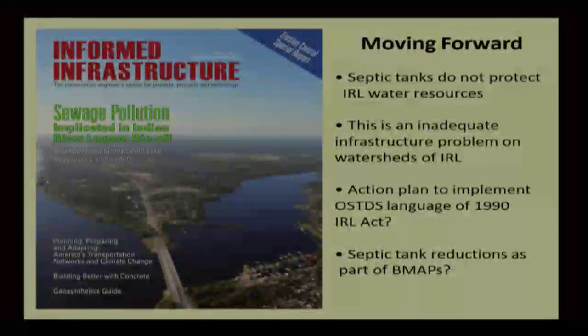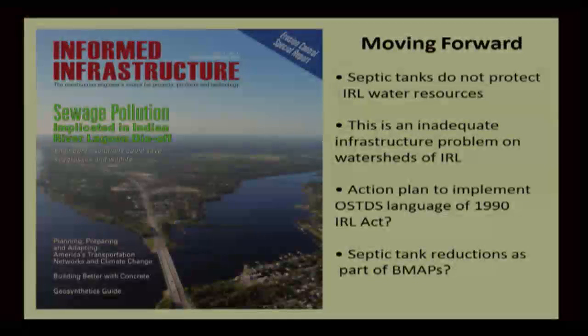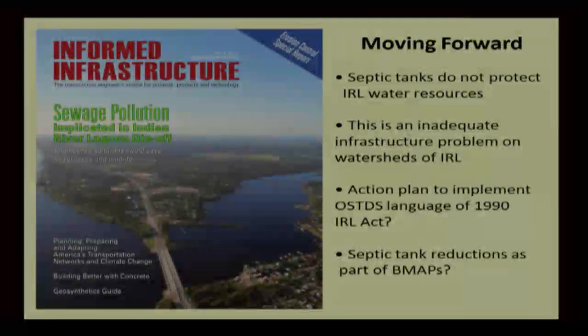Well, as I brought this information out in talks, and our paper was published a year ago, I've gotten a lot of feedback from engineers saying, we've always known this, septic tanks aren't designed to remove nutrients and pathogens, but I think the public doesn't really understand that. It's out of sight, out of mind. They think it's gone away once it's underground. The reality is septic tanks are not protecting the Indian River Lagoon or other resources where you have high densities of septic tanks in particular.